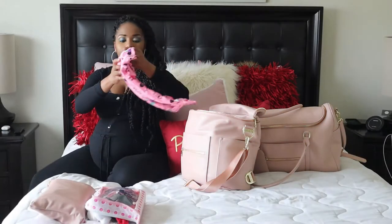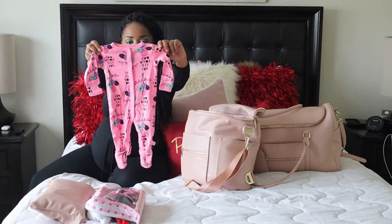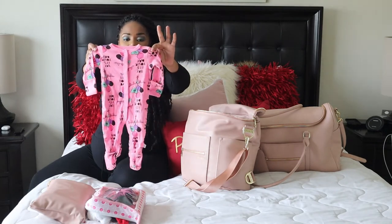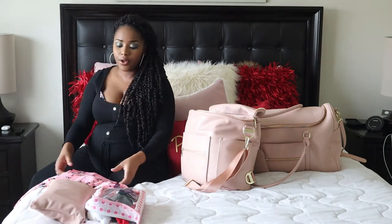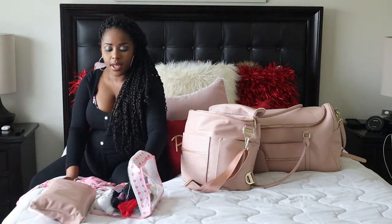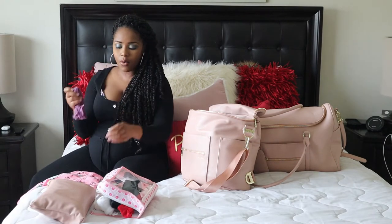So this is gonna be her first outfit. So the day she's born, I plan on putting her in this onesie. It's a pink onesie. It has balloons on it, and it says yay, it's your day. So this is gonna represent her birthday outfit. It's just like a footed little onesie. And what I decided to do was pair it with this purple bow.